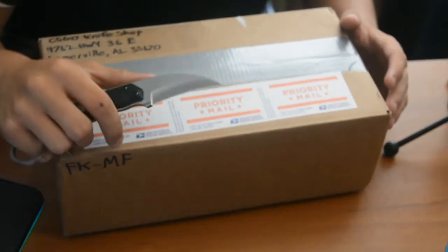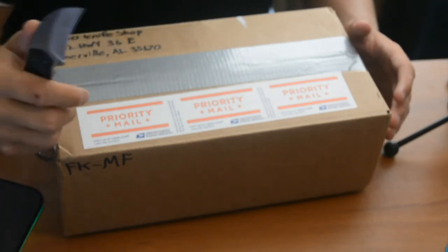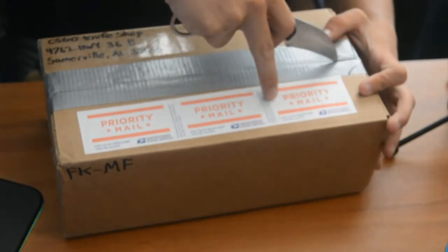It's a pretty good knife. It took me forever to figure out the focus on my new camera, my Nikon camera. So, I've been sitting here for a while. But let's go ahead and get to the unboxing.